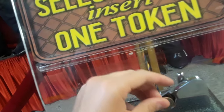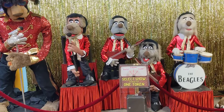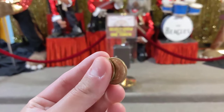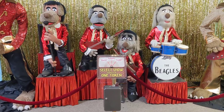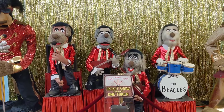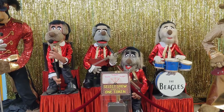Why can't I put the coins in? Why can't I put the coins in? Unfortunately, I did not know that these require tokens, so I was only able to get two tokens. So unfortunately, we won't be showing the performance of the Beagles, but I do swear I have footage of the Beagles from a few years ago, so maybe I'll show you that first.